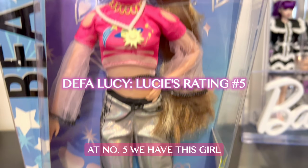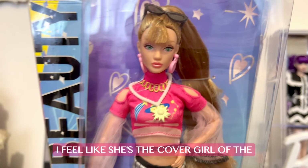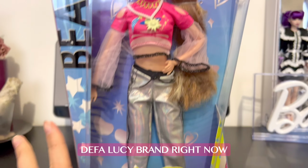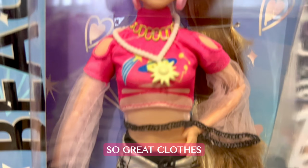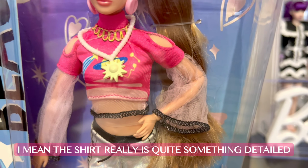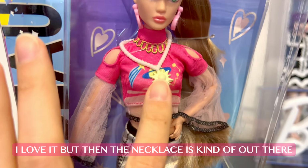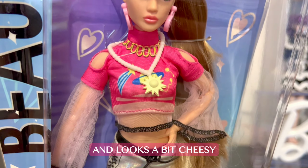At number 5, we have this girl. You've probably seen her everywhere. I feel like she's the cover girl of the Defa Lucy brand right now. So, great clothes. I mean, the shirt really is quite something. Detailed, kind of cosmic. I love it. But then the necklace is kind of out there and looks a bit cheesy.